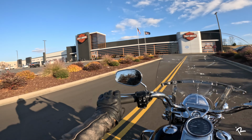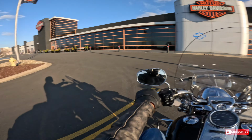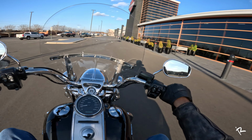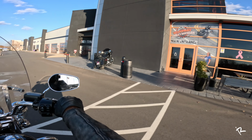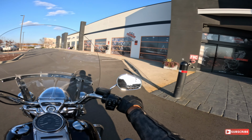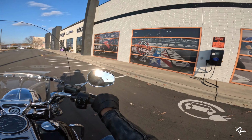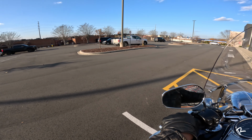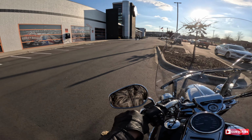Welcome to Speedway Harley Davidson. Y'all like them graphics on the building? They're kind of cool, right? I actually got the option to design them. I designed these graphics that are on the building. You see Amy's right there on the building. And then I designed that service graphics on that door. I designed all of these right here, these windows. What do y'all think of them designs? I love it. All right, I'm about to turn around. All right, let's get this bike back inside.